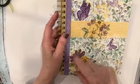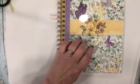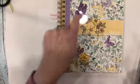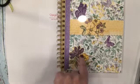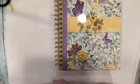These are from, oh, I thought I brought that over here. Yes, I did. Butterfly Wishes. And I just fussy cut them out. I stamped them and fussy cut them out. And this is from the hand penned. And I colored this with Stampin' Blends.